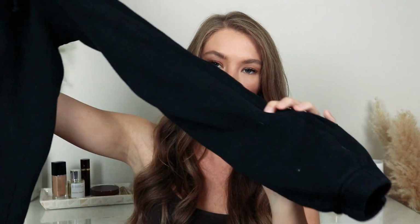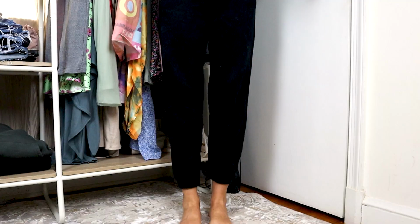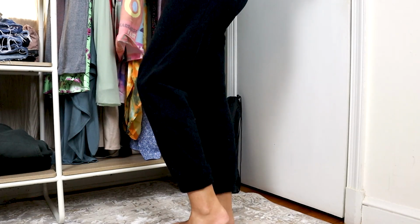All right, so next up, this may be a surprise. These are the TNA boyfriend sweatpants. I have them here in black. These have a lot of good reviews on ARITZIA, and that's why I'm kind of surprised that I don't like them as much. For me, I don't like the fit. I'm only 5'3", and they come up above my ankle, and they just kind of hit me in a weird spot. They're also not high-waisted, and I just personally prefer a high-waisted sweatpant, so I feel like that and the fact that it just hits me a little bit weird is why I don't gravitate towards these.